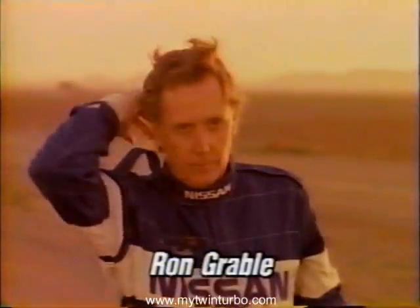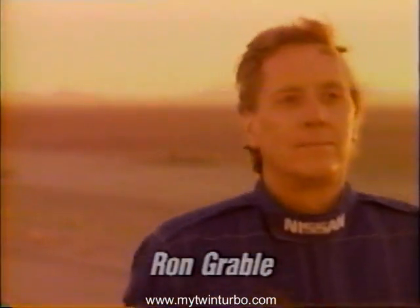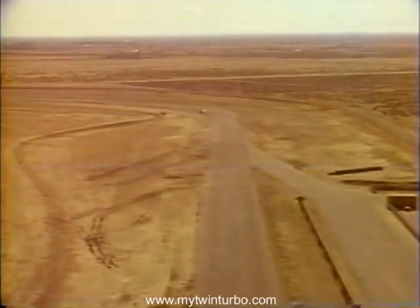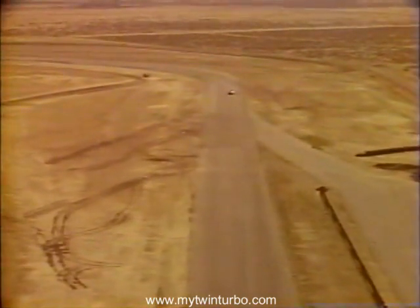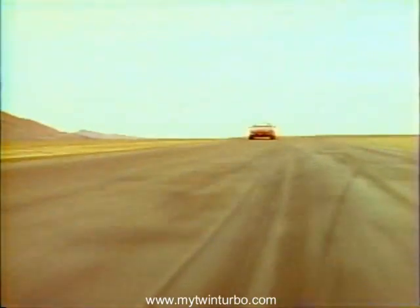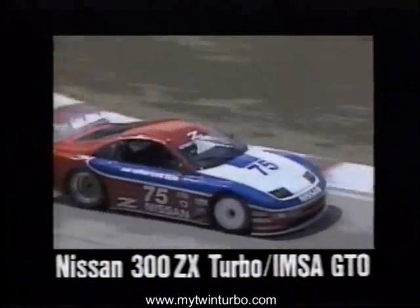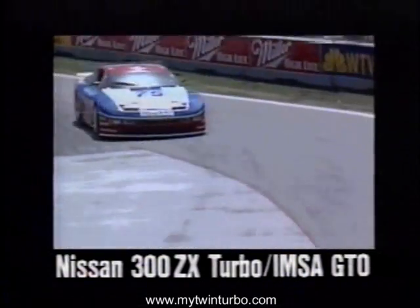Ron Grable is a professional racer who has driven in almost every category of motor racing, including the Sebring 12-hour and Daytona 24-hour classics. The 300ZX Turbo is an heir to Nissan's own extensive racing experience, which includes a record of 9 wins in last year's IMSA GTP Championship. The 300ZX Turbo debuted at the Miami Grand Prix this year.